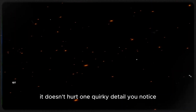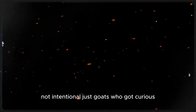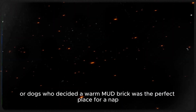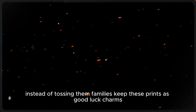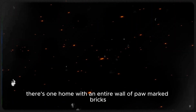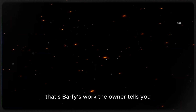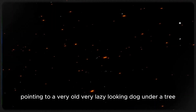One quirky detail. You notice animal prints on some drying bricks. Not intentional, just goats who got curious, or dogs who decided a warm mud brick was the perfect place for a nap. Instead of tossing them, families keep these prints as good luck charms. There's one home with an entire wall of paw-marked bricks. That's Barfy's work, the owner tells you, pointing to a very old, very lazy-looking dog under a tree.